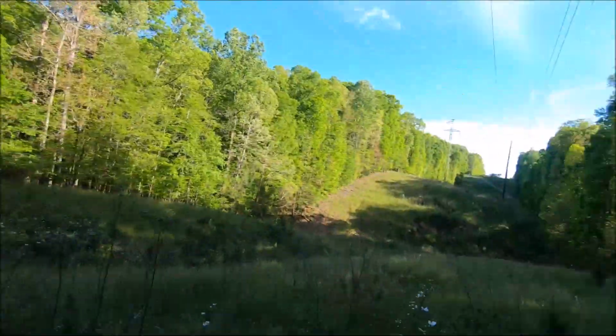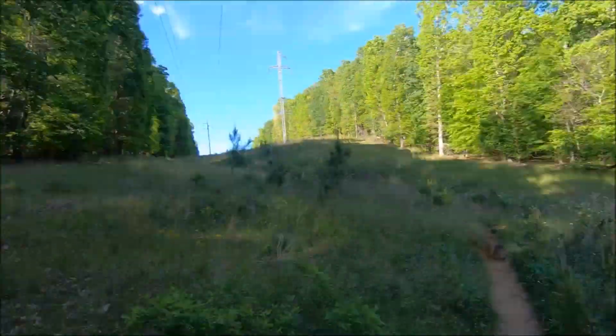I'm about 20 minutes into the run, and I came out on this power line cut. Something I like to do on these transitions between habitats, these ecotones, these edges, is come out and take a minute to look to see if I can spot any wildlife, because there's a lot of wildlife that's easy to spot in these ecotones, or these transition zones between habitat types.